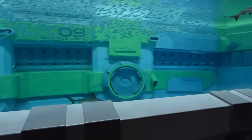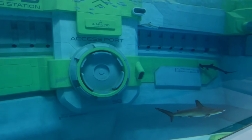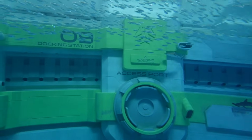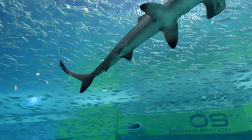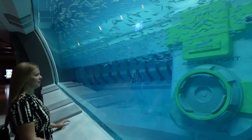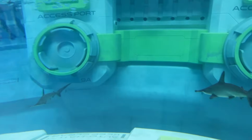Worth pointing out the smells as well throughout here. Some lovely smell pods adding to the experience. Docking station 9. The glass is so clean and it's kind of got a curve on it. You can see it more here. So it feels like everything's a lot closer.